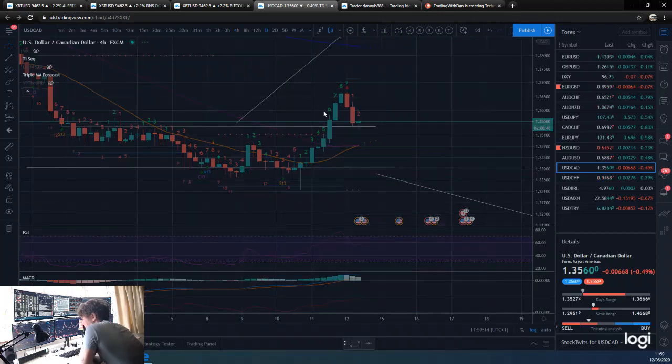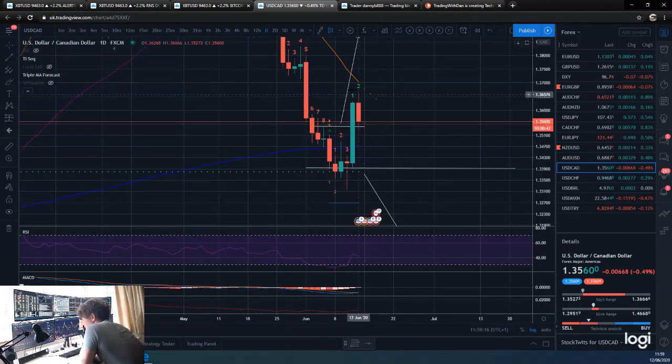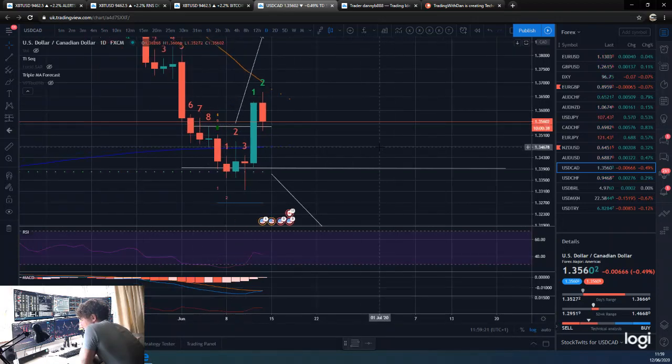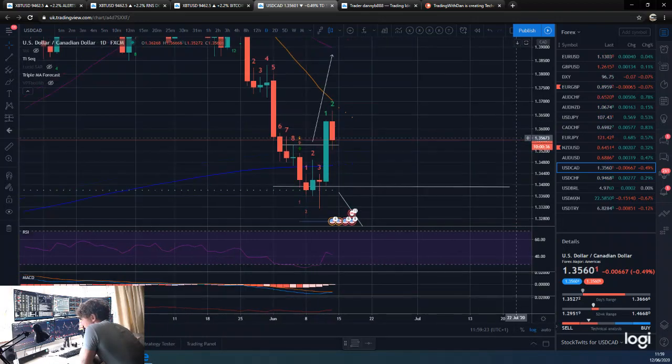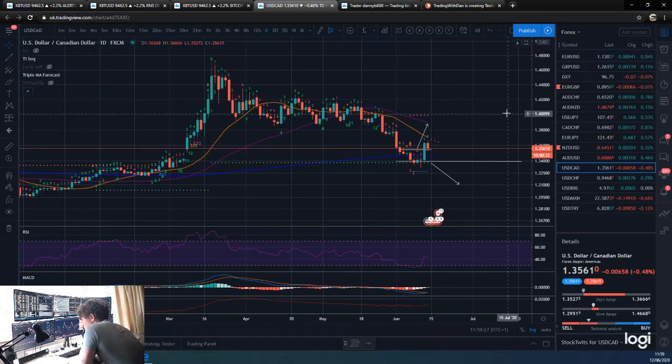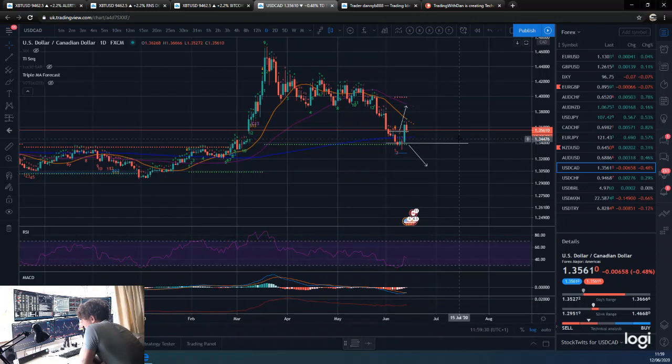That has it. So you could have got in that trade and got out near the high. So yeah, great interplay there. I mean, so what are we going to see now? Are we going to see a hold of this line here and then a move up, or are we just going to see more continuation down?